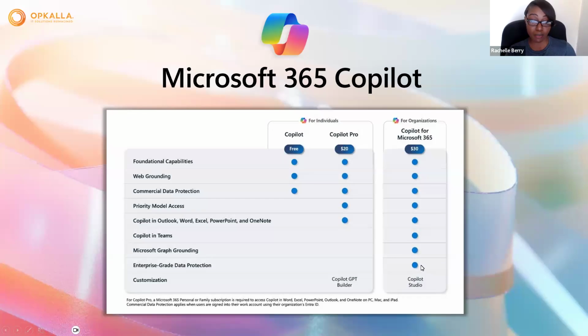All right. And this basically means that it provides you with enterprise grade data protection. All right. So that is built into Copilot. So if there are any security features that you have set up for your users, that is also applied. So Copilot doesn't override any security features that you have in place.